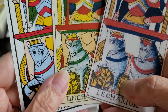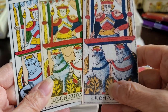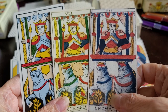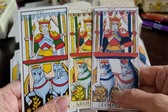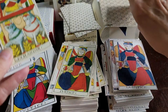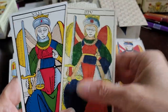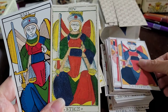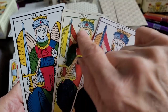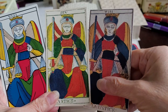I mean, look at the horses. They have the same expression. And the same confusion in the arm back, or the chair back, or the wings, whichever this is depicting, of justice, right? It's not as colorful as it is in the two Payens, but we still see the same markings.